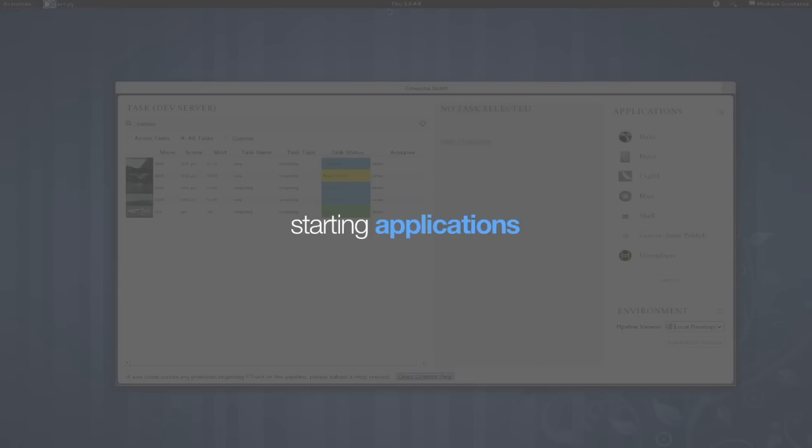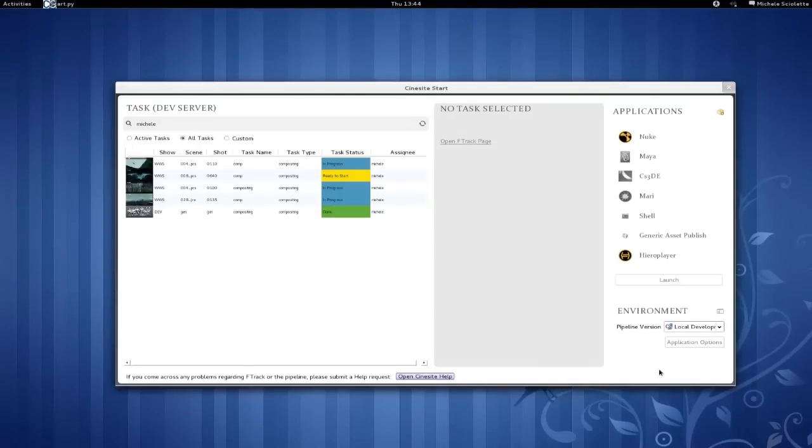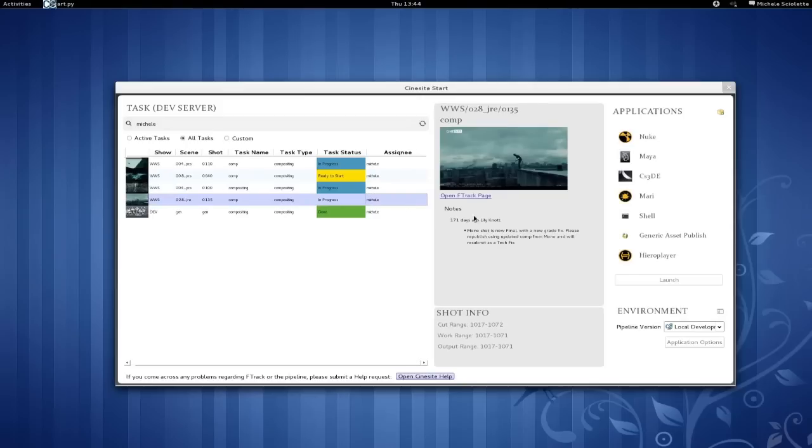This is our application start. It has all the functionality to list all the tasks assigned to the artist. All this information is sourced directly from FTRACK. And it has got a list of applications that the artist may want to run and all the additional options to choose which version of the pipeline to be picked up, if not the default one.